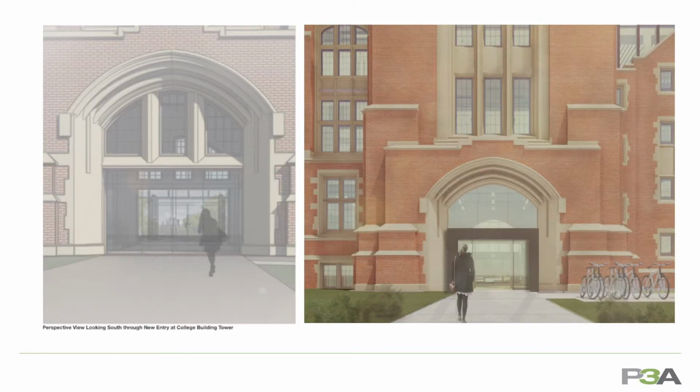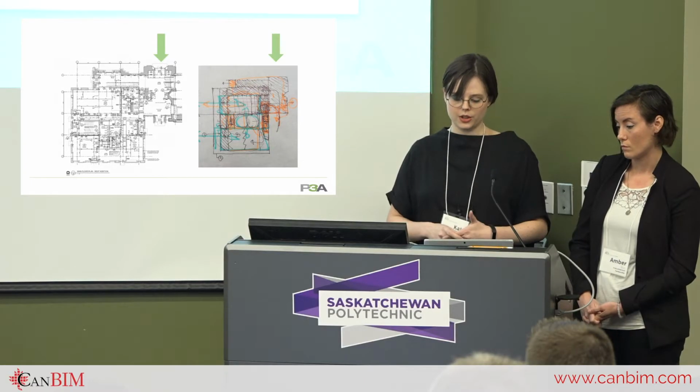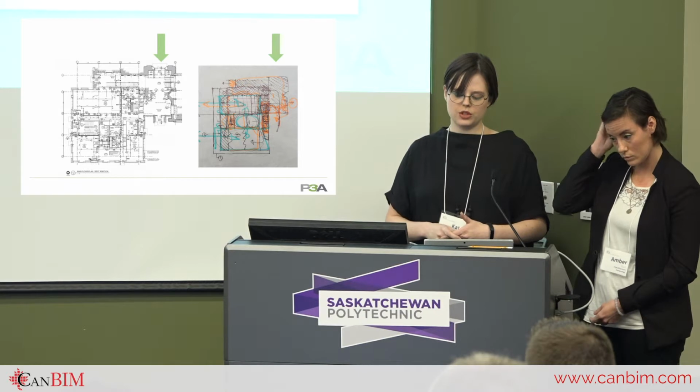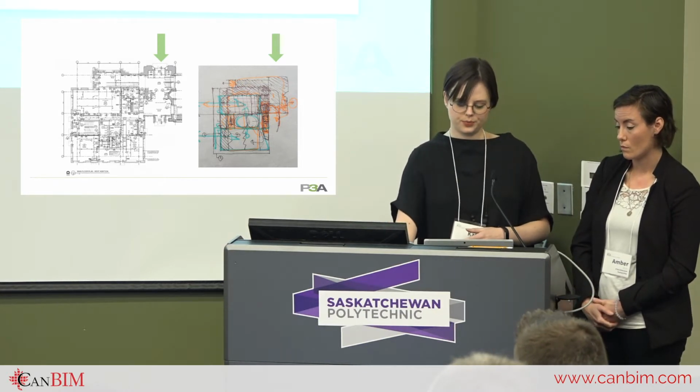In a very short time, we were able to communicate our vision of being able to see through the building to the other side. The comprehensive quality of BIM models allows us as designers to generate visuals which assist clients in understanding the project. This allows them to participate much more thoroughly in the design process.